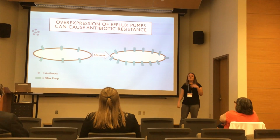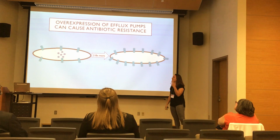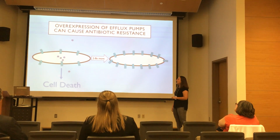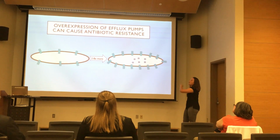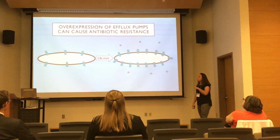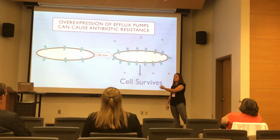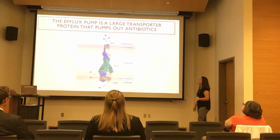So when antibiotics are introduced into a normal cell, the cell has the capability of pumping out some of the antibiotics, but not enough. A lethal dosage is still left, and the cell will die. When the antibiotics are introduced into a cell that overexpresses these efflux pumps, the antibiotics will get completely pumped out, and the cell will be able to survive, thus passing on its resistant genome to more bacteria cells, and that's essentially how this resistance happens.